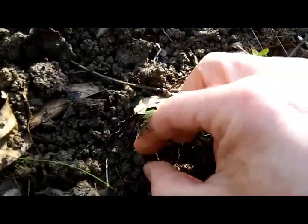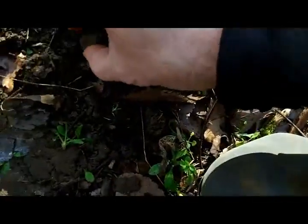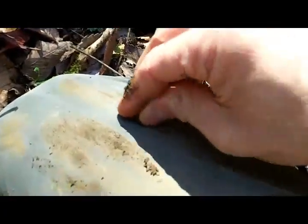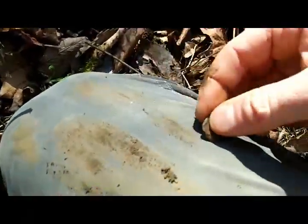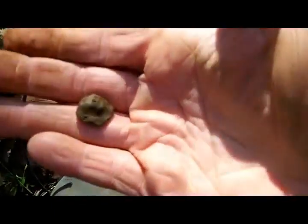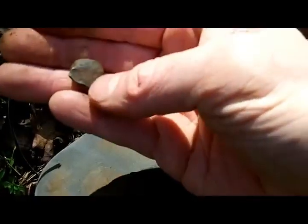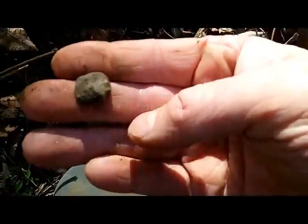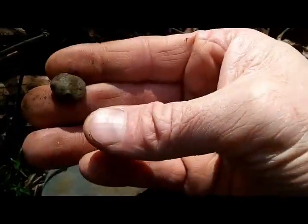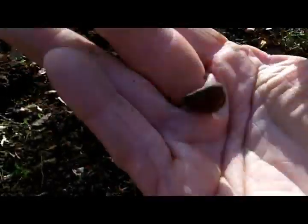Oh, it feels like a piece of lead. Is this an old round ball, maybe? Let's see if we can take a better peek at it. It's falling out of my fingers. What do we get? Oh, that's a chunk of lead. It's hard to tell if that was an old round ball or not. I don't know, it's pretty mushed. No telling. It's a bullet, a lead bullet.